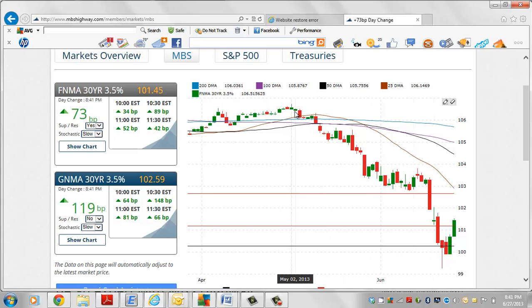But if you can see right here, as of the end of May, up until earlier this week, we lost over 800 basis points in bonds, causing pretty much the biggest one month increase in rates in the last 40 years or so. So we're just in very volatile times, but here's a saving grace here.